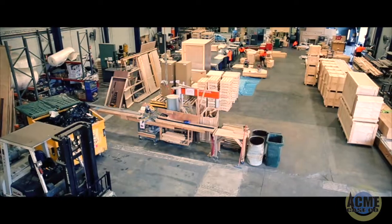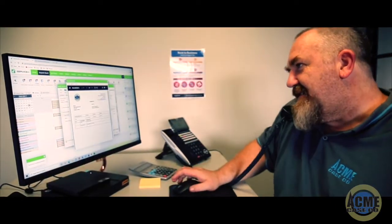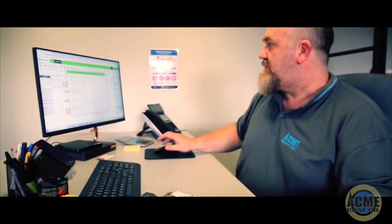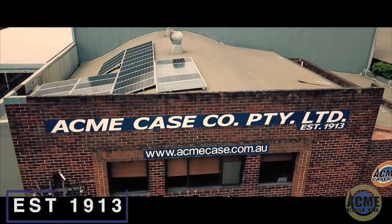There are many things to consider when supplying timber packaging for your products. Acme Case will help you address each and every one of them. Acme Timber Packaging allows your products to travel the world safely. Acme Case have been executing successful custom packaging from generation to generation for over 100 years.